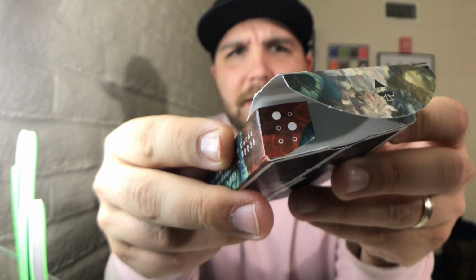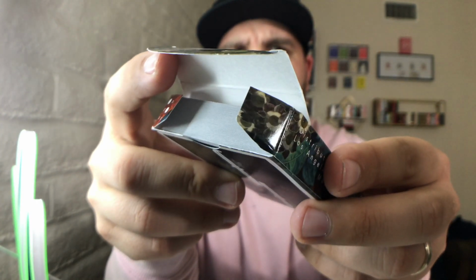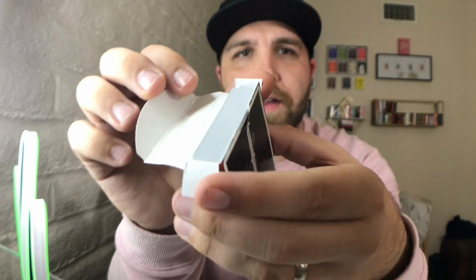On the inside of the tabs, you can see some kind of circle work there to add to that futuristic vibe, and then some floral pattern in there. And then of course you get that classic Fontaine spade pip on the inside of the tongue flap. Nothing else on the inside. Let's get into it.